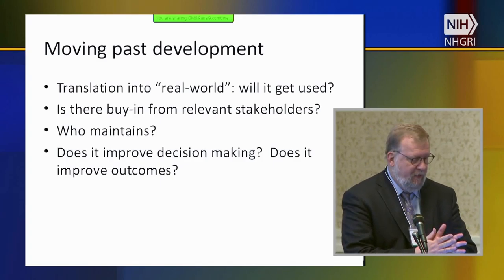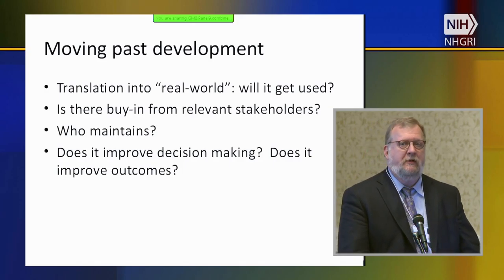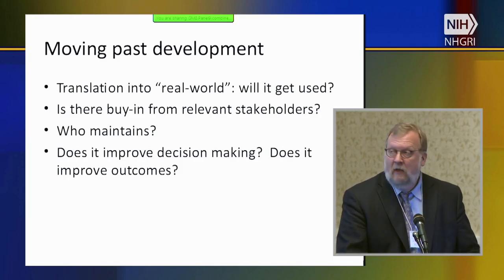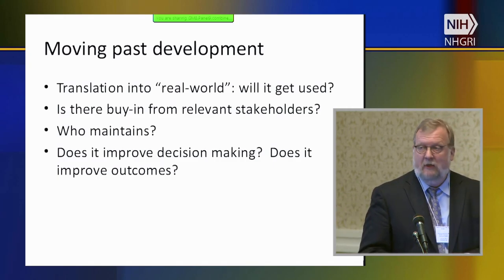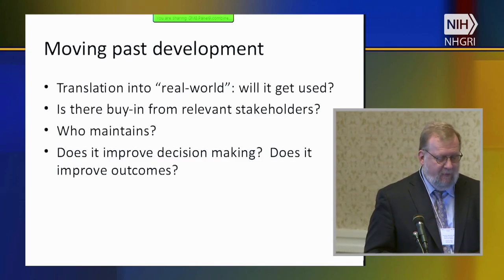So just a couple of thoughts moving past development. PCORI doesn't really fund development of decision-making tools and such, but we are interested, once you have some basic efficacy data, in actually comparing them in real-world situations. And that may be one way we can talk about interface between NHGRI and PCORI. But with translation into real-world settings, I'm a primary care doc, how are you going to get me to use this? And are my patients going to understand it? Will it get used? Do you have buy-in from the relevant stakeholders?